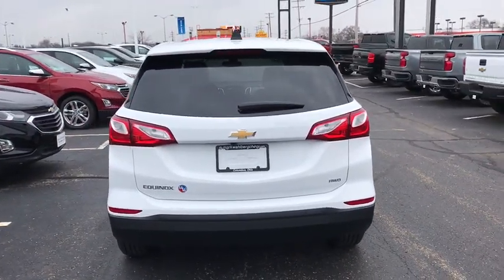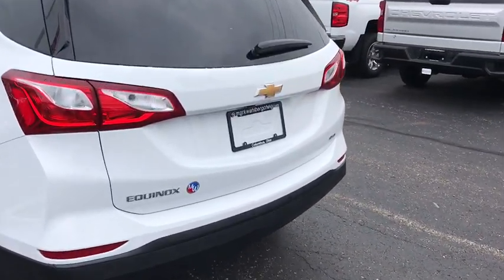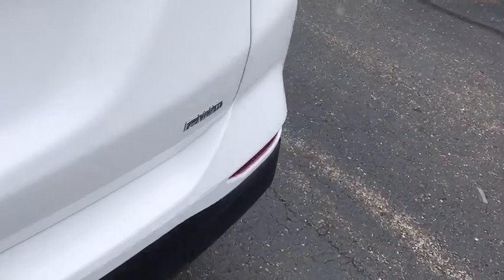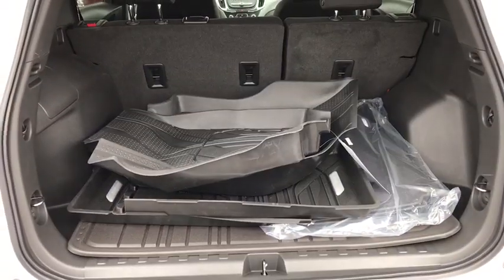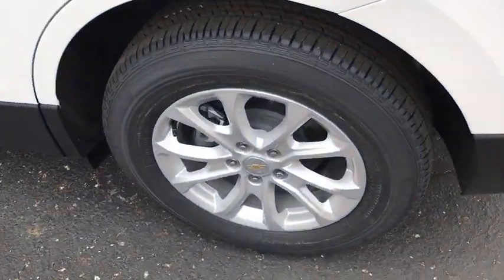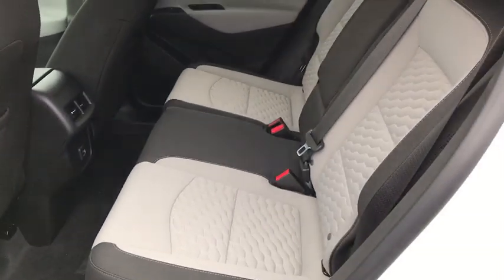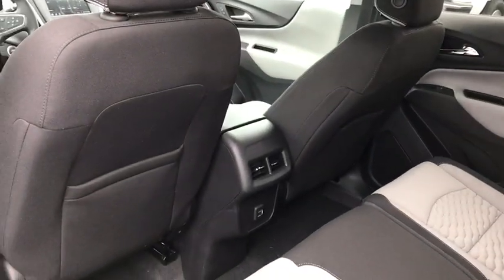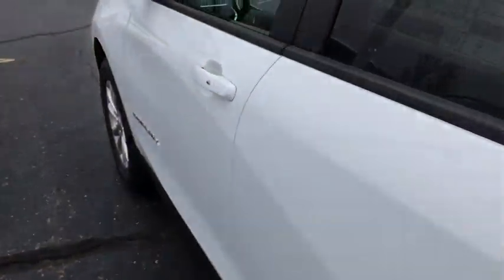Traction control, dual airbags, power steering, four-wheel disc brakes, electronic stability control, rear window defroster, power windows, security system, trip computer, compass, remote keyless entry, brake assist, tachometer, panic alarm, overhead console, front bucket seats, driver vanity mirror, tilt steering wheel, front reading lamp.